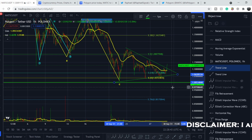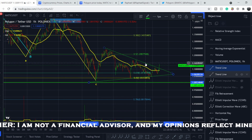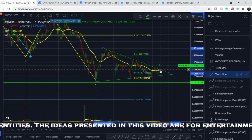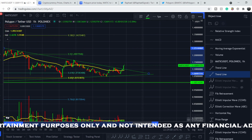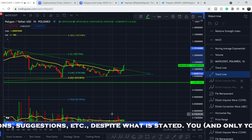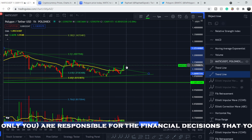This helps me a lot. So guys, as you can see, if I draw this line like this, if I connect these three tops right here, right here, right here and right here, we have a breakout. But I have some doubts about this breakout, because usually on a breakout we have to have much higher volume than we had previously, and this type of breakout might be a false breakout.